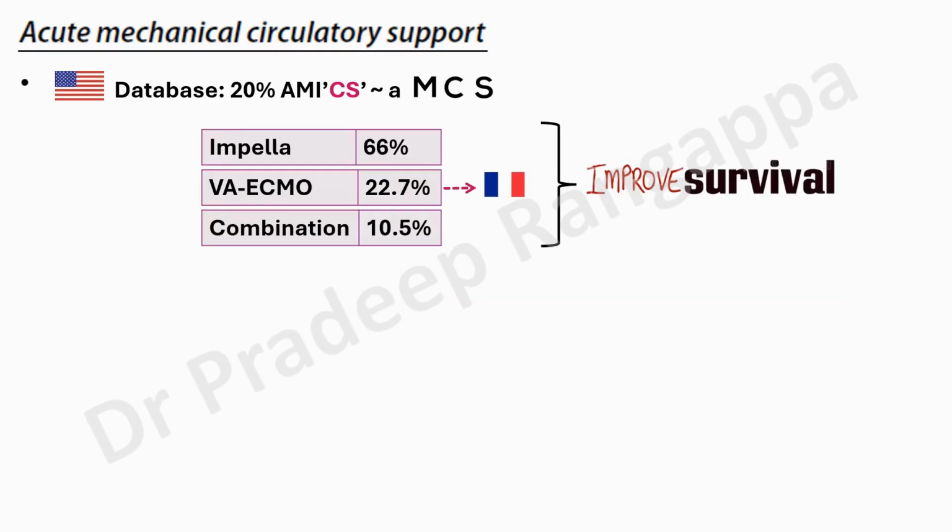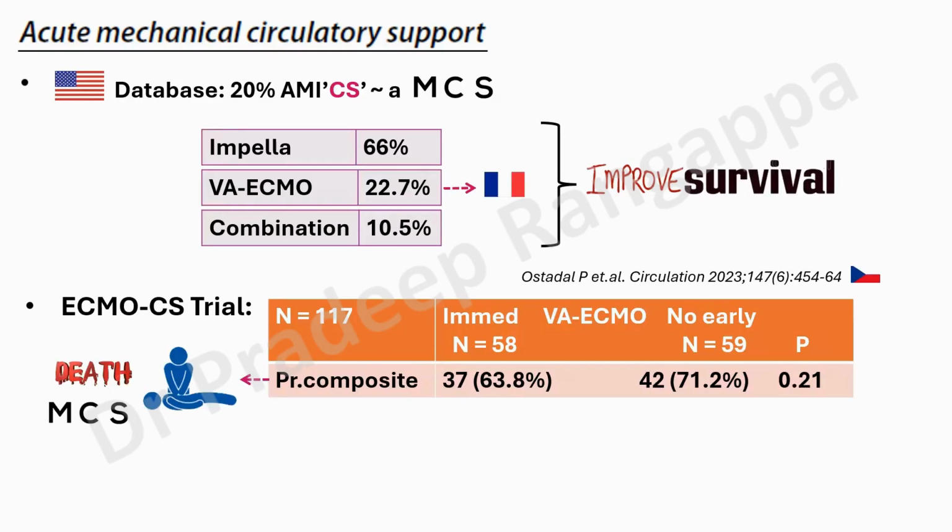But is this translated in randomized controlled trials? The answer is a big no. So there are 2-3 trials. This was a nice trial that came from the Czech group, in 2023, the ECMO cardiogenic shock trial, which was done in 117 patients, where 58 patients who had sort of a cardiac arrest were put immediately on mechanical circulatory support of ECMO. And there were 59 who were not immediately put on mechanical support.